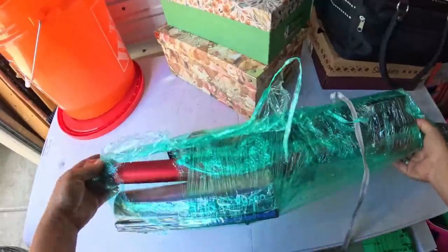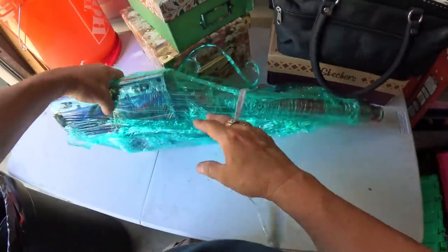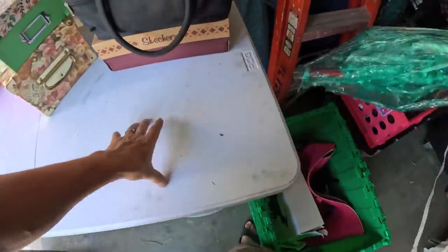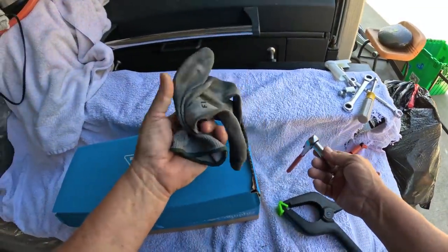Okay, this is a Dyson right here. See that? That's Dyson parts, the extension tubes, the rollers for the bottom. This is a decent find right here, but I need the actual vacuum part. Oh, look, one more glove. Does this guy have one hand or what? That's so strange.